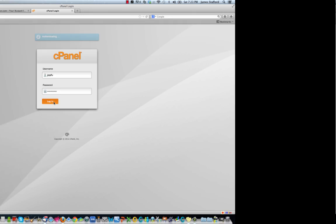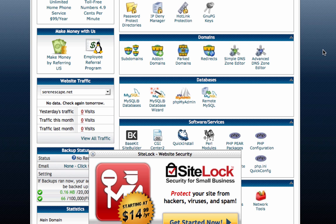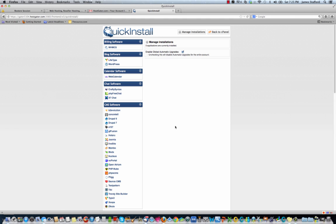Don't let this overwhelm you, all these icons. It's very straightforward what we're going to be doing. I think over the years here I've accessed one other tool and not a big deal. So if we go down to Software and Services, down here towards the bottom, we're looking for Quick Install. It looks like this little stopwatch looking icon. You're going to click that. And then over here in the left-hand column, we're looking for WordPress under Blog Software. So click this, WordPress. Then you want to click Continue to proceed with the installation.